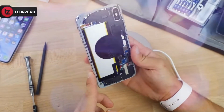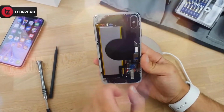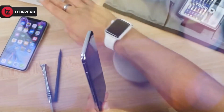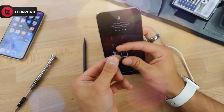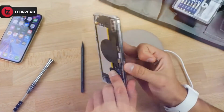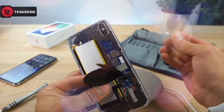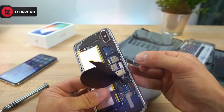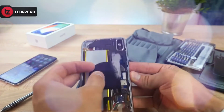Otherwise, here are the internals. Pretty complex as far as a clone goes. Very tall battery, usually they're short and fat and down here. Oh, and one thing I forgot to mention is that this thing does come with a dual SIM card. And look at that, a dual SIM card. On a clone, they beat Apple to it. And it does appear to be fully functional. And here's the micro SD card slot. So you can upgrade your storage there. That's so cool. First time a clone like this has ever come with dual SIM. They even copied Apple and beat them to the punch with that.